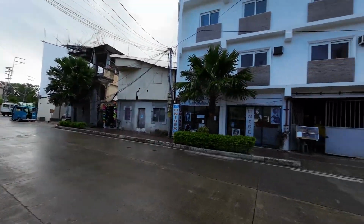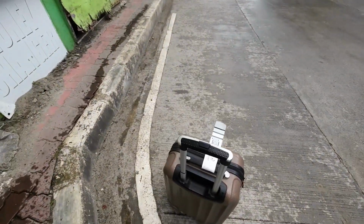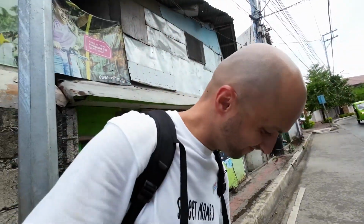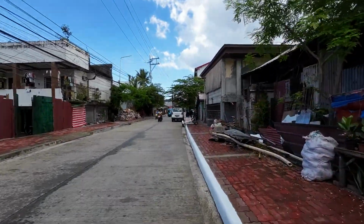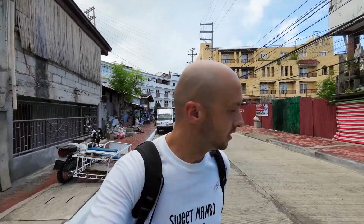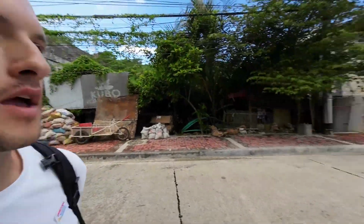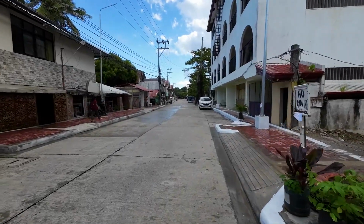Unfortunately, due to my luck, it's bloody raining. What a situation. And my luggage, it seems like it's broken. Right, so now that we fixed the luggage, it's time for me to tell you how much I paid for the ride. So the ride was only 30 pesos. I've seen the locals paying 25, but the guy asked me 30. No big difference. So I gave him 30. And my place is roughly 5 minutes walking straight that way.